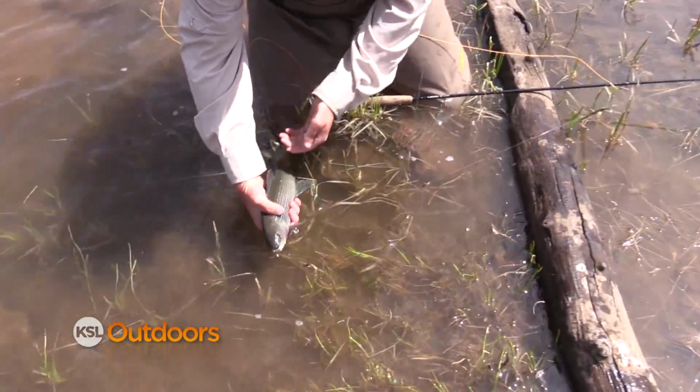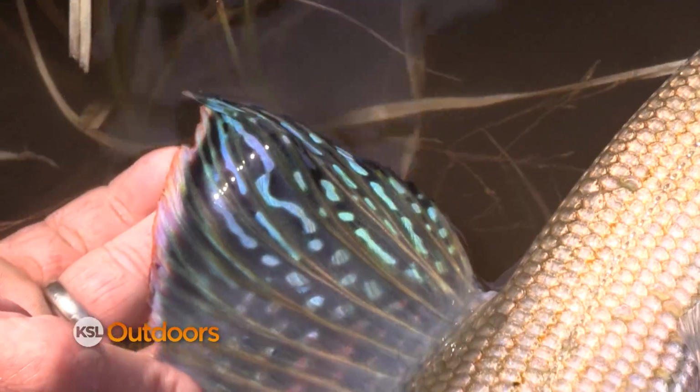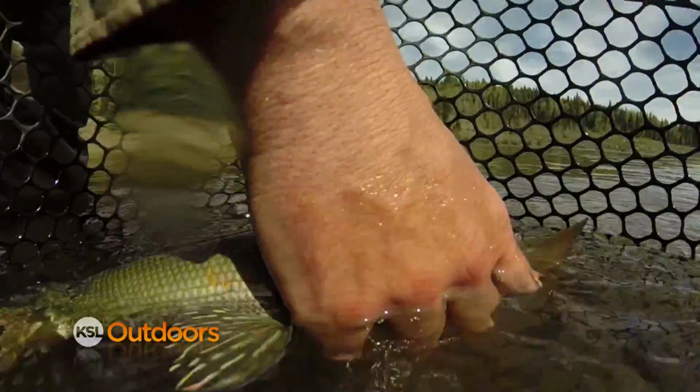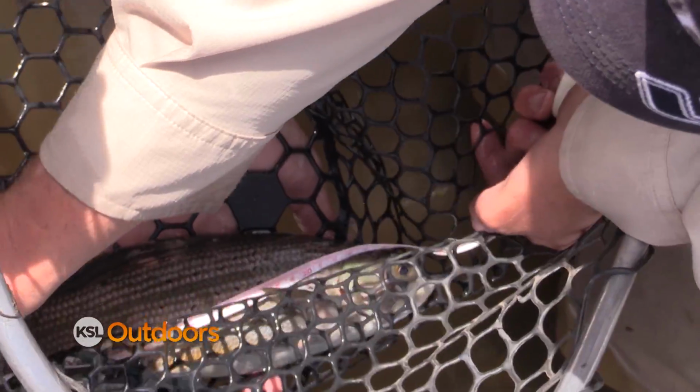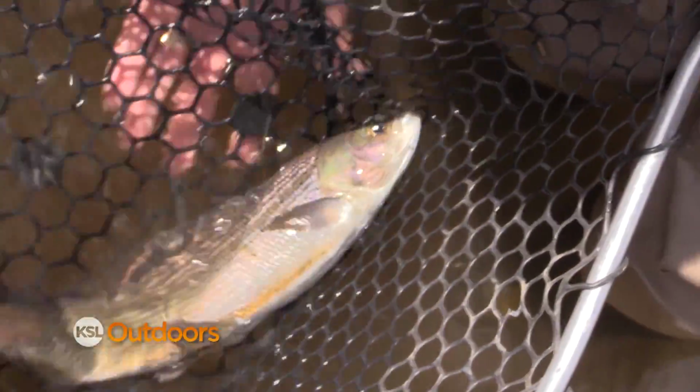That is so brightly colored. Wow. That's the nicest grayling I've ever caught. Yeah, he's only 15, but he looks longer.